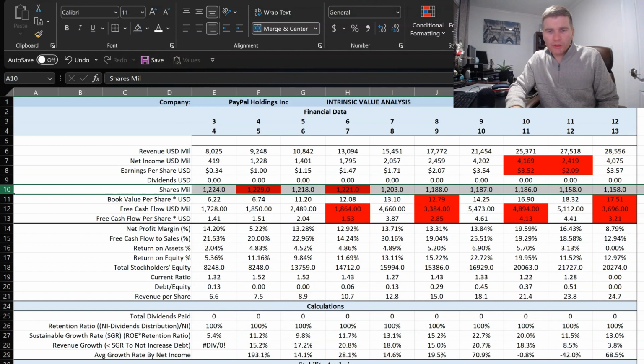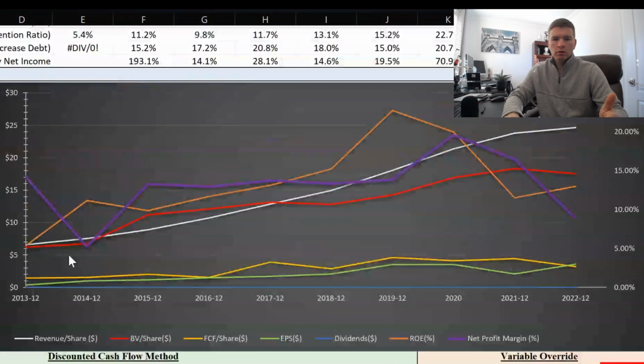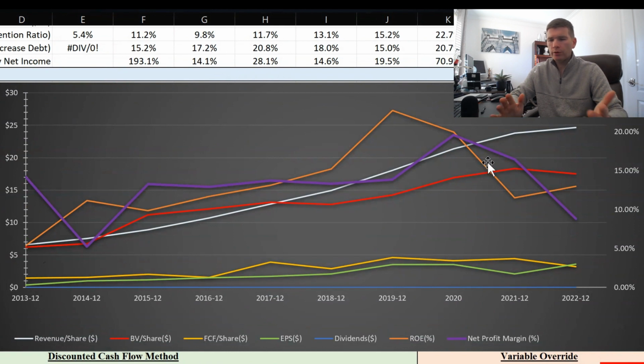But let's go down, look at some more data points on the graph, a little easier to see. On the graph, we'll look at the white line, which is revenue per share. And we can see it has gone up and to the right over the past 10 years. Back then in 2013, around $6, and currently around $25. So that is a nice sign, a nice steady incline.